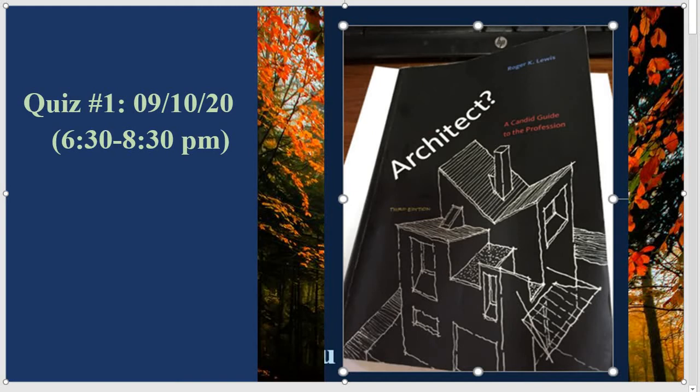One more time, quiz number 1 will be September 10 at 6:30 to 8:30 p.m. That means you have 2 hours to finish the quiz. So in the book, I have around 14 questions about definitions, about discussion, about something in the book. I give you the page number, so you just write 2 sentences for each one. So try your best to mark the book before the day, because I give you 2 hours, so if you are ready before, you can do it faster.